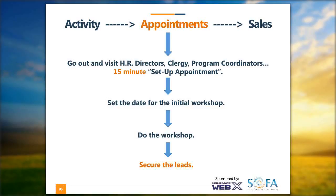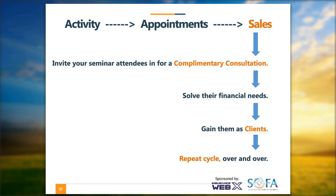And guess how long that appointment lasts? 15 minutes. We go over our purpose, our process, and the payoff to them for allowing our members, as a nonprofit organization, to come in and spread financial literacy to their organization. In that 15-minute buy-in, if you will, we set the date for the initial workshop. We then go out and do the workshop, or workshops plural. And then we secure the program evaluations, which are the leads. Now, those appointments move ahead and progress to sales.